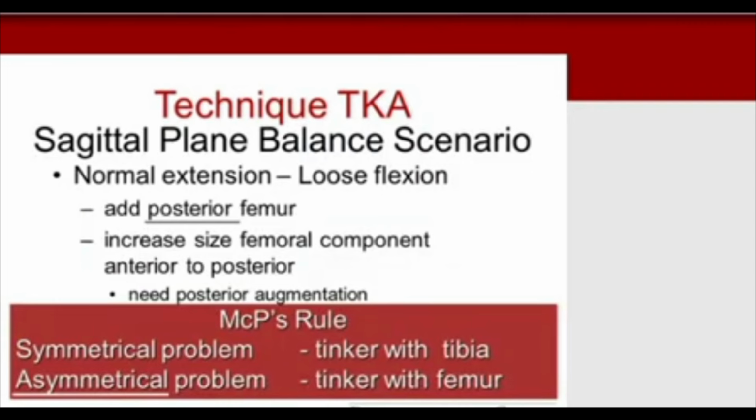Now the next gap scenario is normal extension and loose in flexion. This is a more common problem, and this is more likely where you're going to see some of the test questions. This is, again, an asymmetrical problem. You deal with the femur first. Where's the problem? You're loose in flexion. You want to address the posterior femur. You want to increase the size of the femoral component anterior to posterior, and this often requires posterior augmentation, or you can fill it with cement.